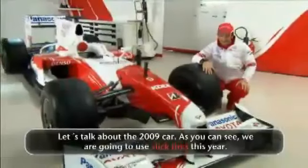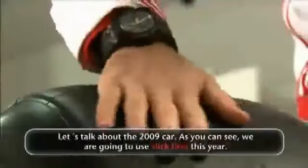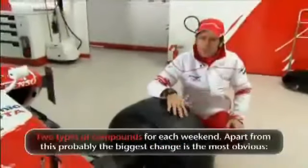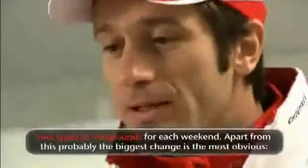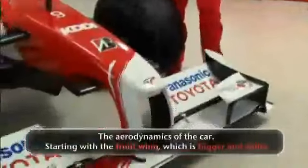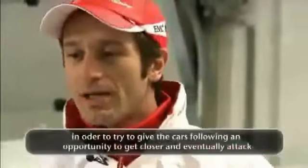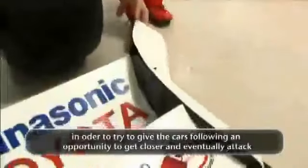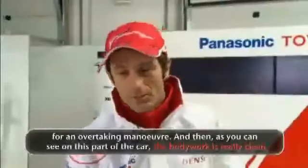So, talking about the 2009 car, as you can see, we got slick tires. So from this year, we are going to use these slick tires. Obviously, 2 types of compounds every weekend. Apart from this, probably the biggest change is the most obvious, the aerodynamics of the car. Starting from the front wing, which is quite big and wide, made in order to give the cars following the opportunity to get closer and eventually attack for an overtaking maneuver.